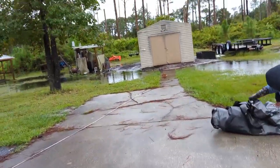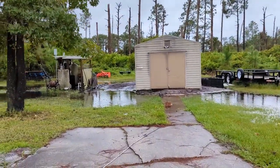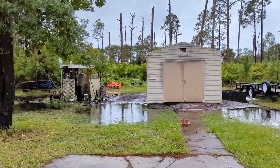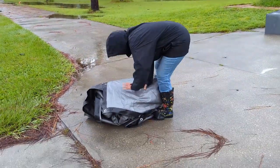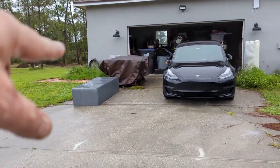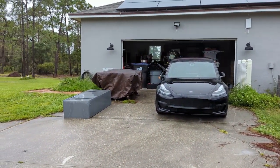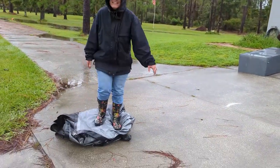Well, so much for that lean-to canopy thing. I knew it was going. Karen got the tarp folded up. I wonder if we can just stick it between the writing desk and that other cabinet and just leave it out here for now. Don't hurt yourself. I'm not.